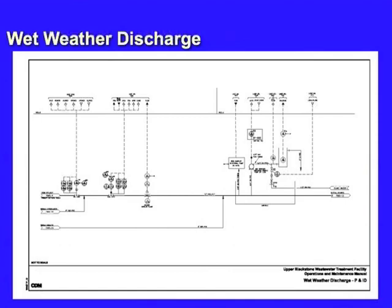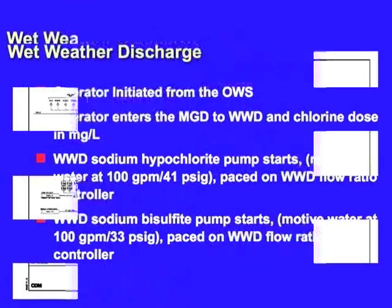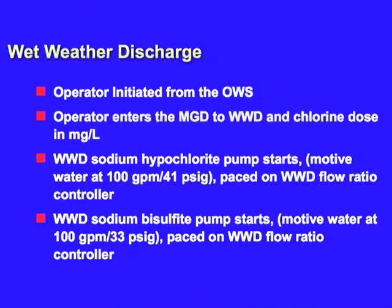Let's see, this Palmer Bowlus flume is right here. You see the flow measurement right after you've hit it with the hypochlorite disinfection that's gone through the second gate. 1900 and 1910 are the 2 gates. You've probably seen it out there. Yeah. All right, wet weather discharge.